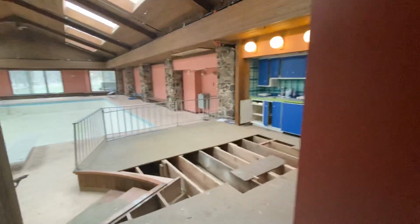Pool room. We got 2 bathrooms right here. This pool room is going to be keypad access only. Let's see if I can find the light. We got a sauna in here with carpet, which I said the same thing. Why carpet? I think the carpet has got to come out. I said it just the other day with Teresa.